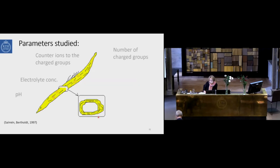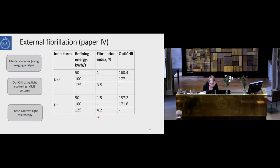The next thing that we studied was external fibrillation. We wanted to understand, why is refining in sodium form more beneficial apart from this electrostatic interaction? Could we see any differences at the fiber level? So what we did, we looked into the external fibrillation. External fibrillation is when part of the fibrils are attached to the fiber surface and parts are loose.